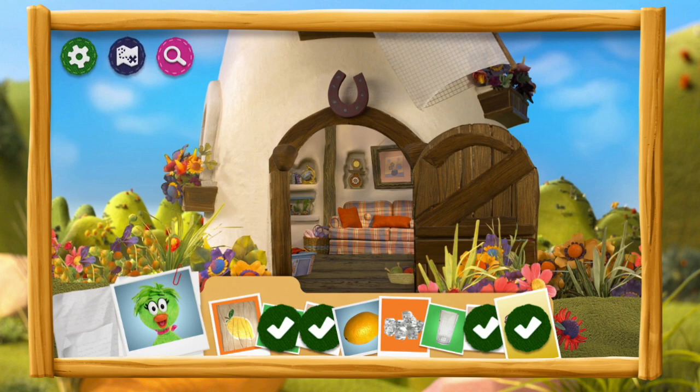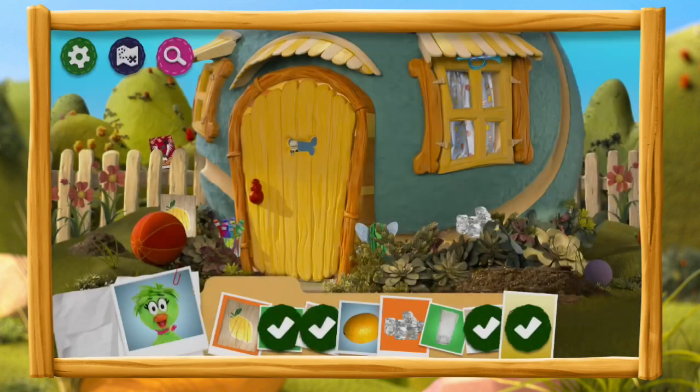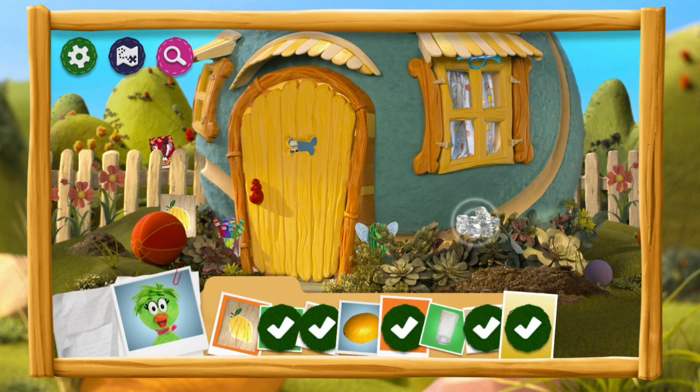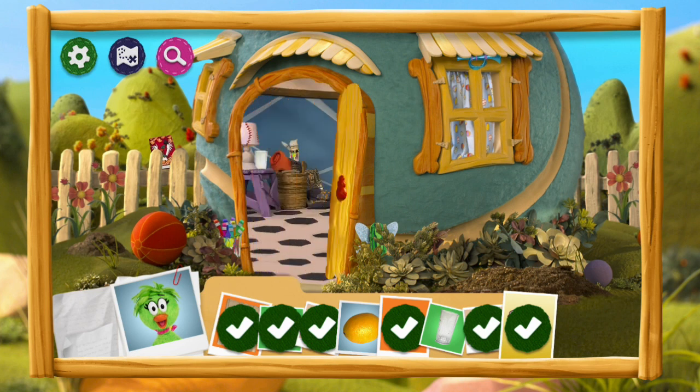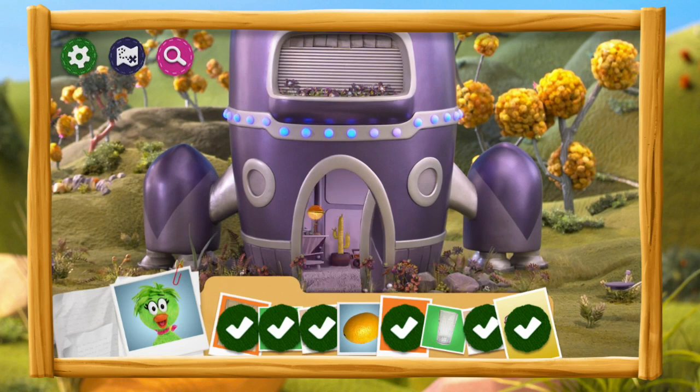Do you see anything from our list here? We could try looking at Bob Dog's house. Great work! Let's check it off our list. This item isn't on our list. Let's keep looking. We could try looking at Bob Dog's house.